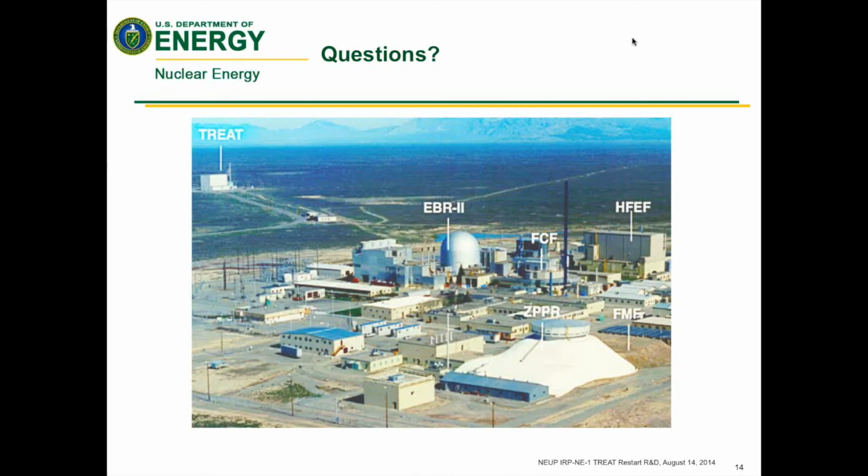How can we access TREAT's past experiments database? Dan, can you take that? Yes, I think that if you're looking for information, a lot of it is applied technology, but we can work through that and identify the experiments that you're interested in. If we require making contact with somebody at the laboratory, we can guide you through that process. So I would say contact me, and I'll put you in contact with the right people. And I think Rob had my contact information on the slide. Yeah, let me put that slide back up. Although much of the data is on OSTI as well.